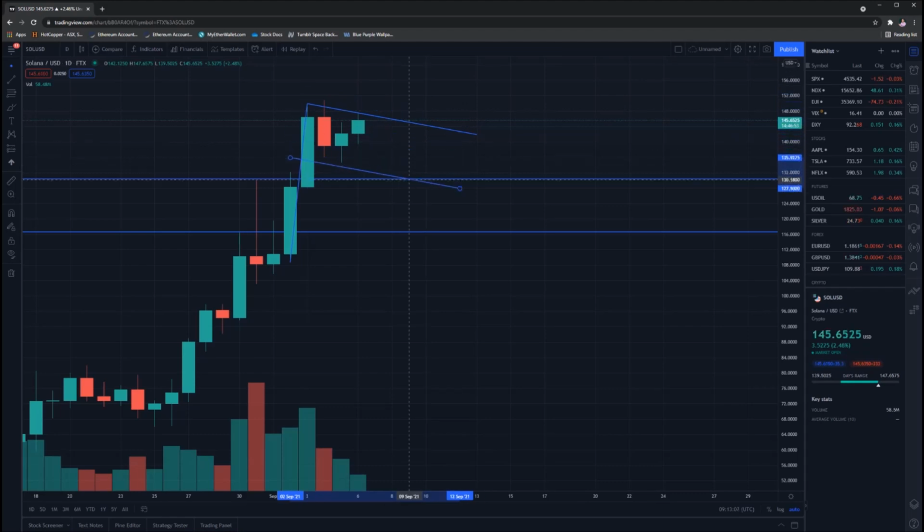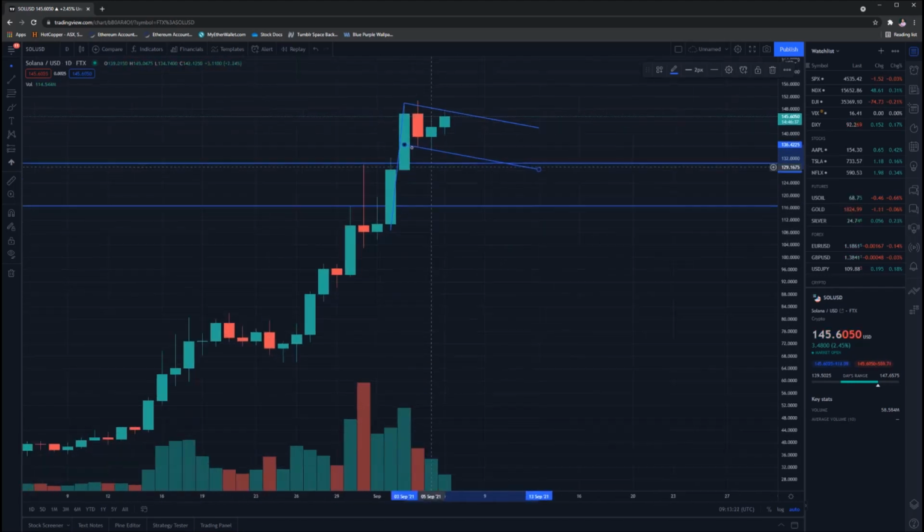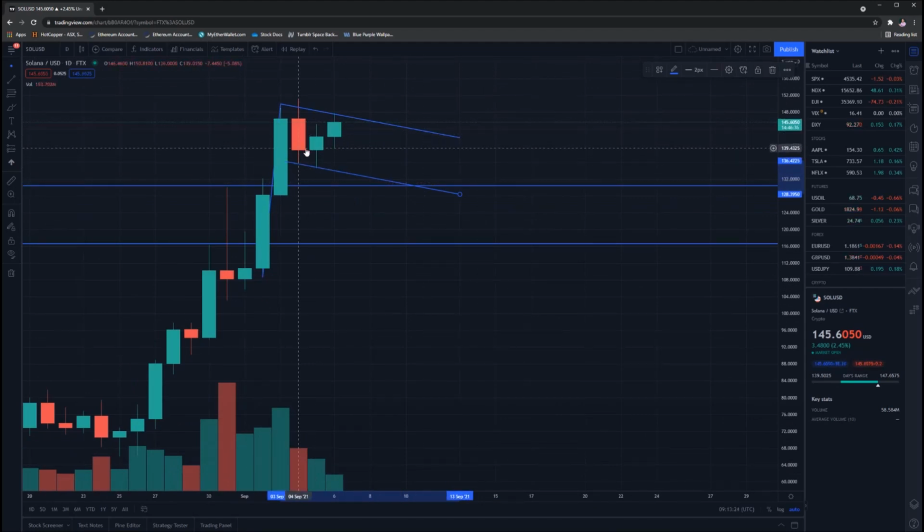Let's just come down here. You can see that we've had quite a bit of price action going on there. But now here's the question, are we looking at this from a pennant perspective or from a sideways flag? I would be inclined to suggest that based on what we've seen in the past here, we're not moving in this sort of a direction.